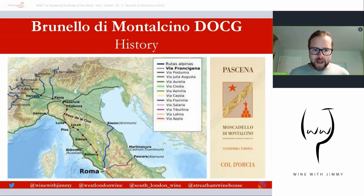Now, wine production has been a very important part of the local economy here since, we know, at least the Middle Ages. There was a real influx of travelers heading to Rome on the Via Francigena, which is here in this slightly lilac-y, browny color. It goes from Rome, but you'll see that we've got it here, it's kind of dotted. So it goes through here, through the heart of Tuscany, on its way up to places like Pavia and Vercelli, before heading to the French border.